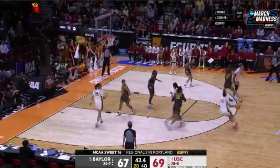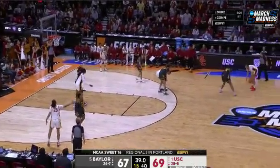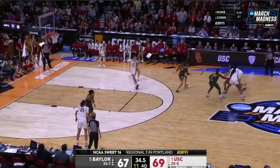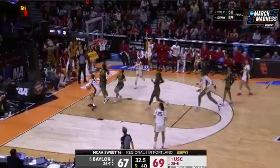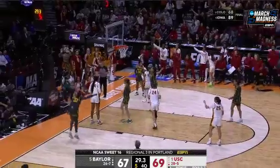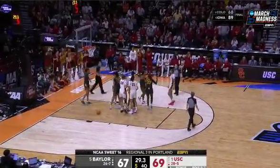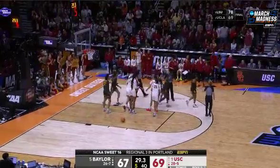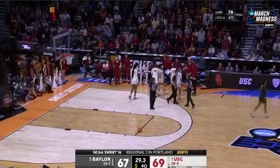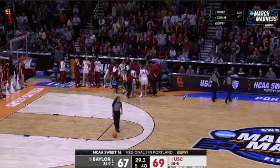Oh, losing her shoe is Davis. Sneaker on the deck, trying to get out of the way, Watkins. Juju triple team, finds Davis inside, and she missed the layup. They're going to have to review this. Call on the floor, though, is USC ball. How did Davis get her shoe on and then get open under the basket? And then couldn't make the gimme. I mean, she was so wide open.